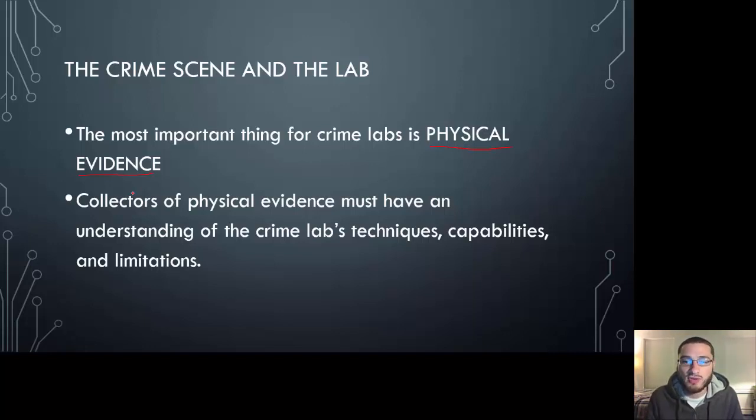So collectors of physical evidence must have an understanding of the crime labs. You're obviously going to make sure that they're well trained and they know how to collect things, what to look for, and how to package it and send it to the crime lab. In some instances, you have specific collectors. In other instances, it's going to be the investigators or the police that are on the scene. But you want to make sure that they are trained in the techniques and they are capable, and there's no limitations.